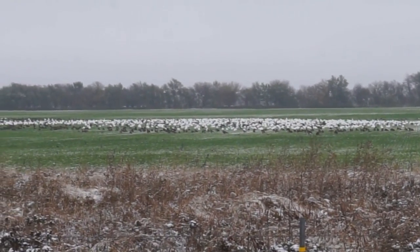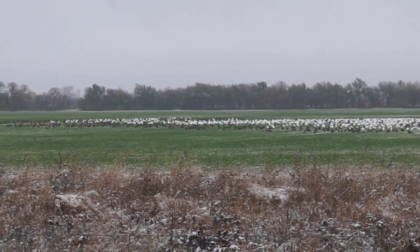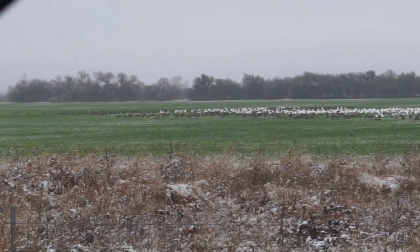Look at that. Literally went from a lesser feed with some snows, now it's a snow goose feed with some lessers. What the heck happened?